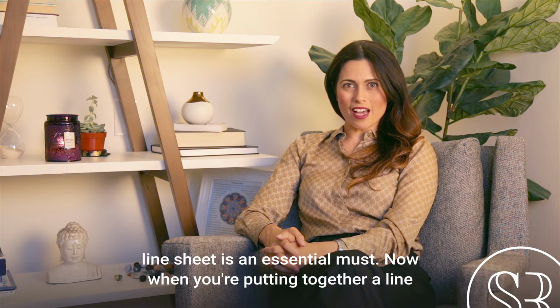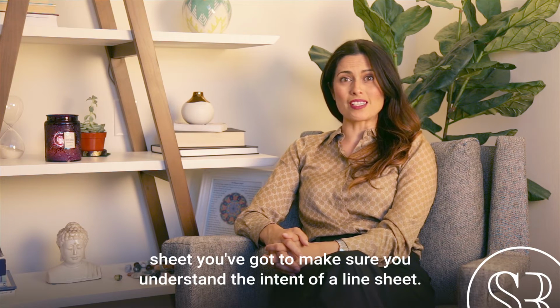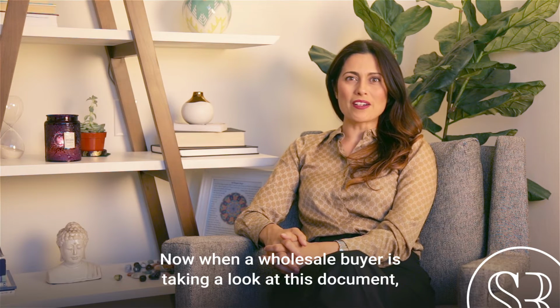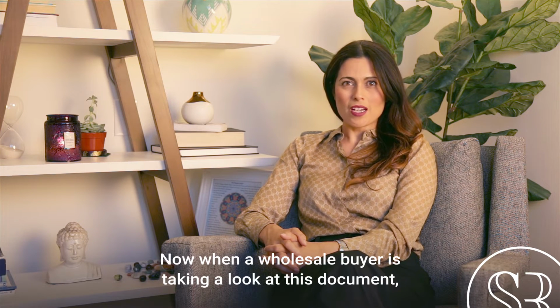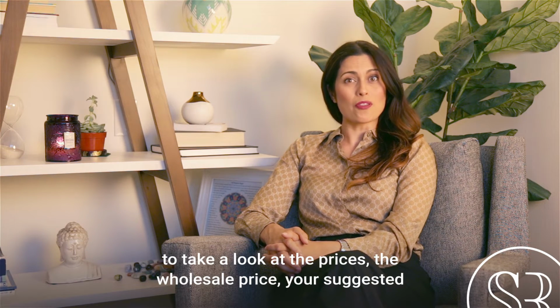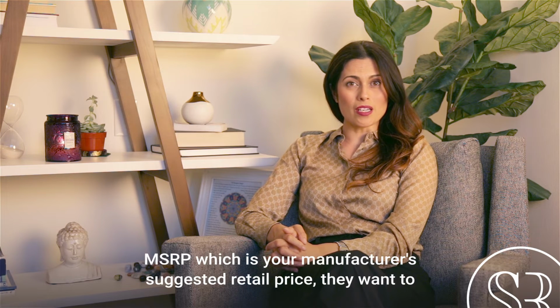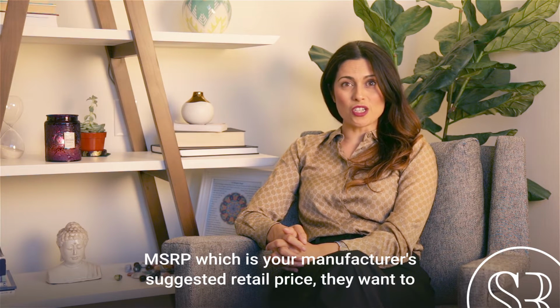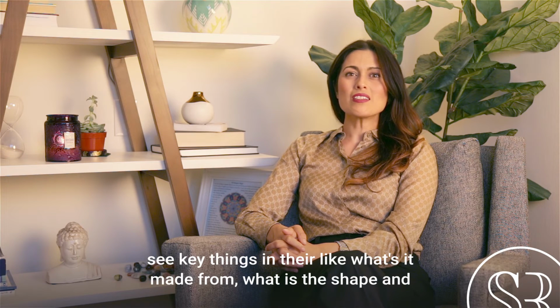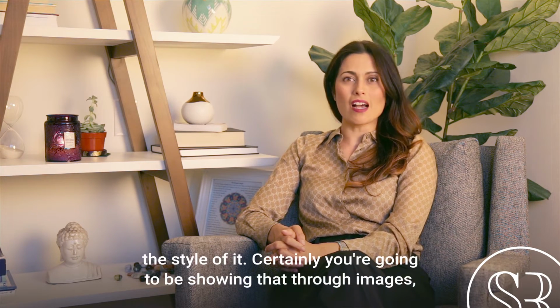Now, when you're putting together a line sheet, you've got to make sure you understand the intent of a line sheet. When a wholesale buyer is taking a look at this document, they're simply wanting to take a look at some very key factors. They want to take a look at the prices, the wholesale price, your suggested MSRP, which is your manufacturer's suggested retail price. They want to see key things in there, like what's it made from? What is the shape and the style of it?